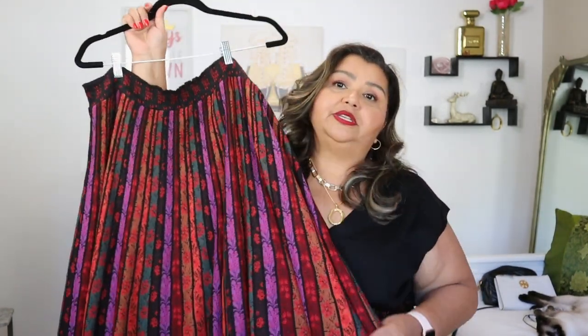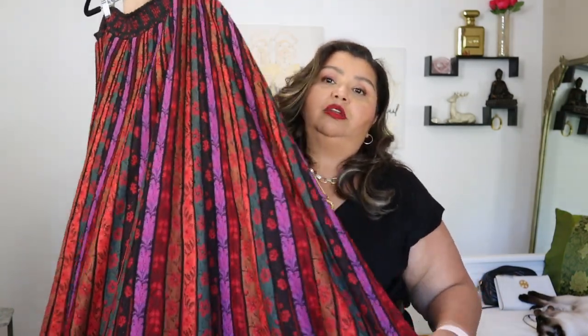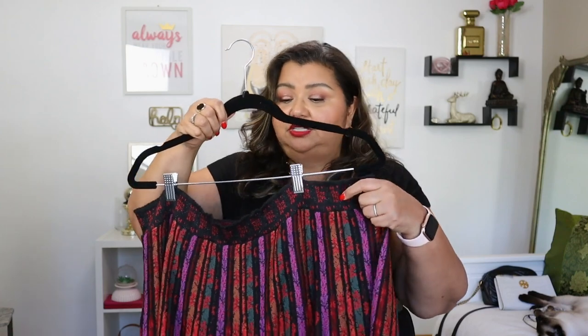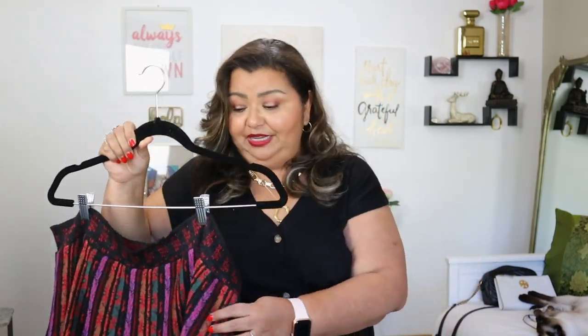The next piece that also helped to inspire this capsule wardrobe is this fantastic skirt that I got from Anthropologie. Now on me, because I am petite, it fits me like a maxi skirt, but I absolutely love, love, love this skirt. I think this skirt is stunningly beautiful, and it is very flowy, very twirly, which is right up my alley. And I love the colorway.